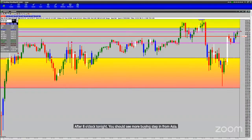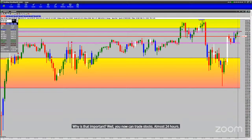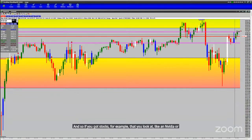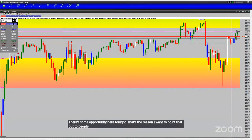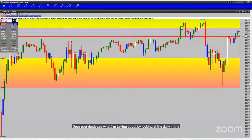Why is that important? Well, you now can trade stocks almost 24 hours. And so if you got stocks, for example, that you look at, like an NVIDIA or Palantir or even Meta, who had a big corrective day, there's some opportunity here tonight. That's the reason I wanted to point that out to people. Does everybody see what I'm talking about by looking at the daily and the 30-minute on the E-mini?